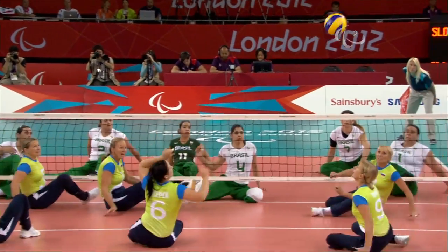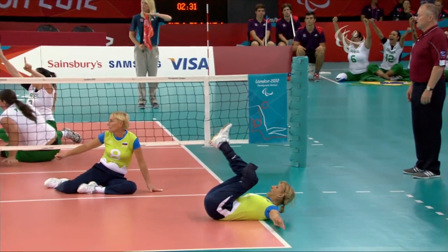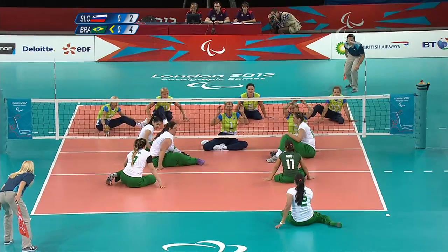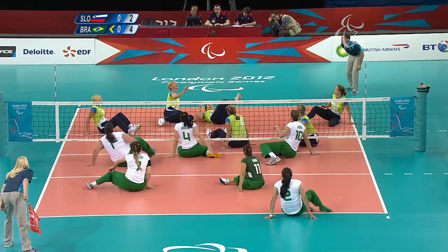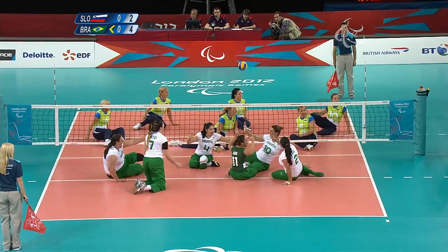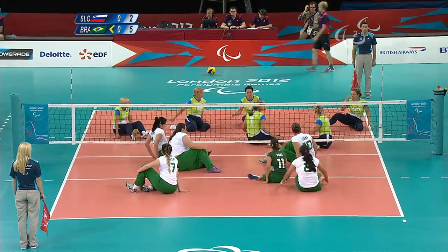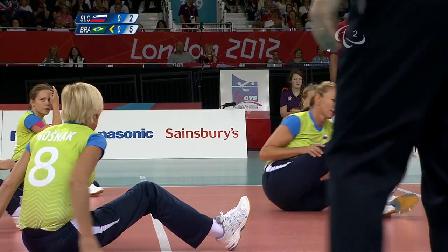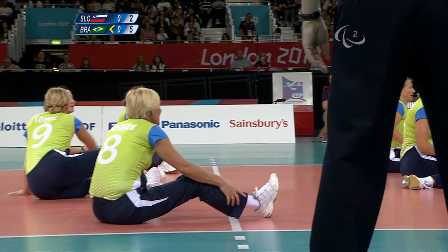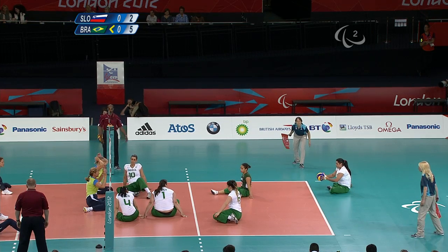If you're wondering why one of the players on each side has a different colour shirt, well, they are known as the libero. They are specialist defensive players. They can't play any attacking shots. And to mark them out, their kit is a different colour. You don't have to have your libero on. It's up to you. It's a team choice. 5-2 Brazil racing into a lead.